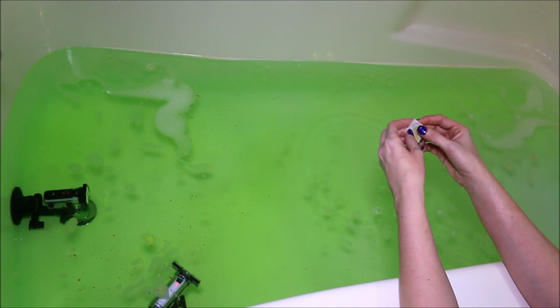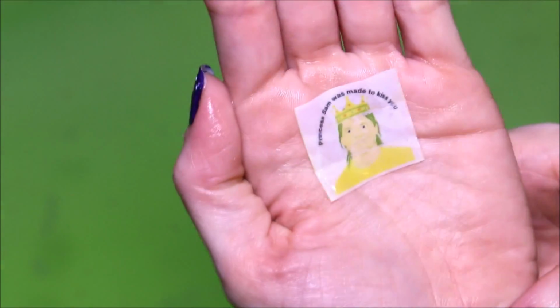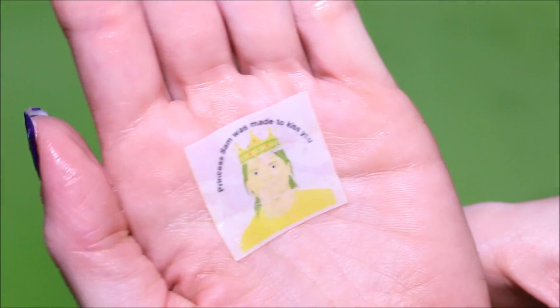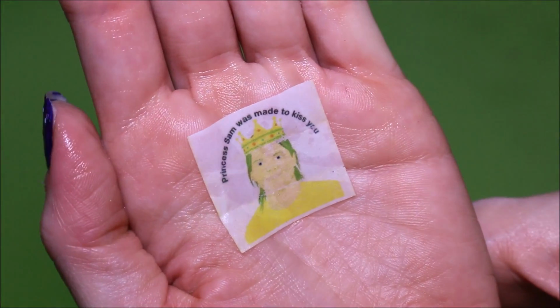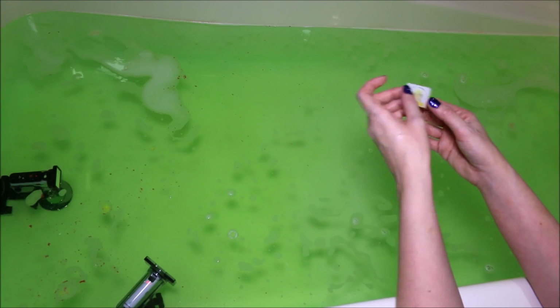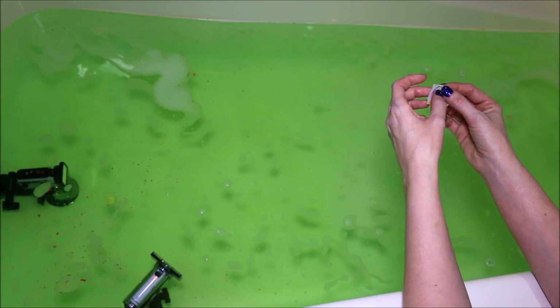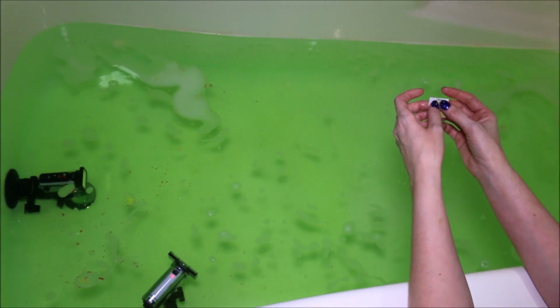And then we had something pop out, and as it turns out, apparently my Frog Prince is actually a Frog Princess. It says, Princess Sam was made to kiss you. So that was another cute surprise I wasn't expecting with this bath bomb. So I'm gonna fill out my tub some more and hop on in, and I'll be back with what I thought afterwards.